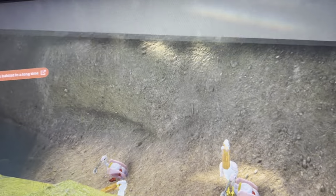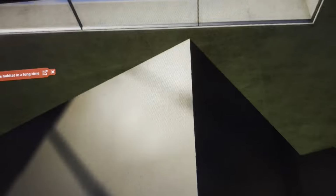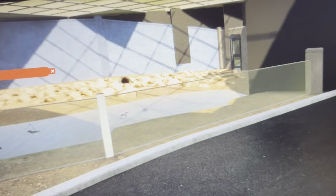Yeah, and you can see right there you got the pelicans. They're bones. Yeah, those actually look pretty real. Then you got the... what do you call it again? I was just looking at the sunroom. Okay. Yeah, we got a sunroom.